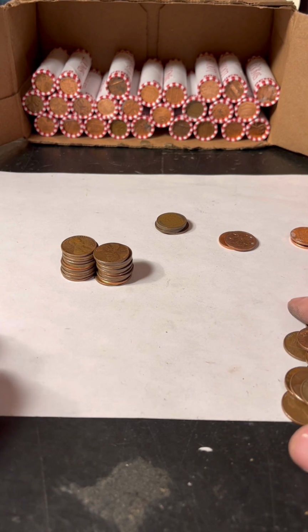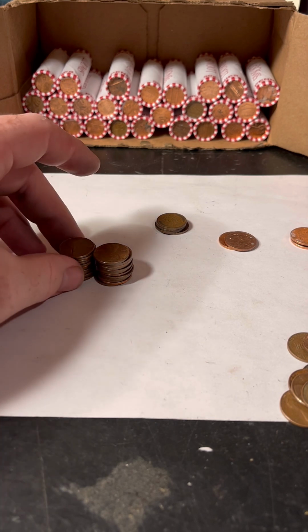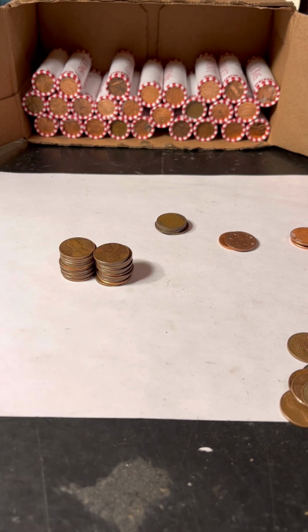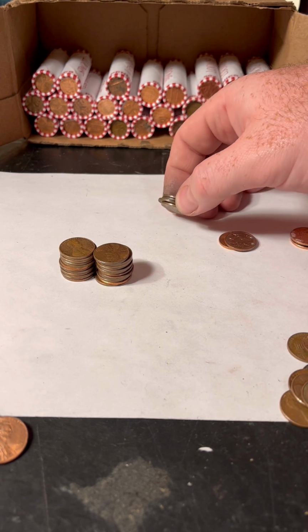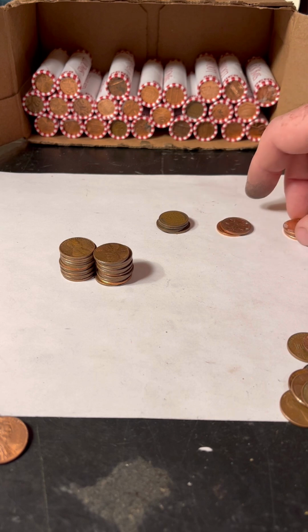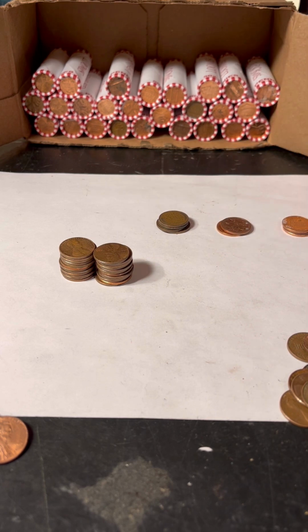Alright, so that's part 1. I'm going to take a break. We're going to be back with part 2. I'm going to leave the setup how it is, so that way you know I didn't alter anything. And then when we come back, we'll keep going. We found 4 wheat pennies, 2 Canadian so far. Got probably half the box still to go, and we'll see what we can still pull. I'll catch you guys when I come back.